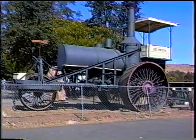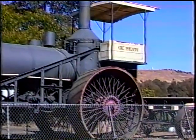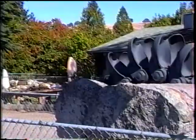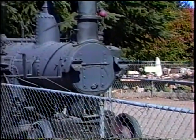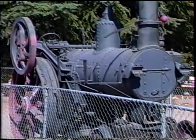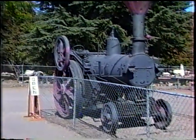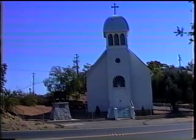The town that the Big Fault is named after, San Andreas, has this nice display of old equipment. I believe this old church is at Downieville.